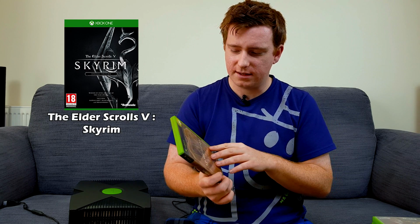Elder Scrolls 3 Morrowind, I just put that there because if you love the Elder Scrolls games like Elder Scrolls Online, Oblivion, Skyrim, then this is the one that preceded them. Excellent. Set in Morrowind, and there's also a Game of the Year version. That's worth getting as well because it's got more content in it.